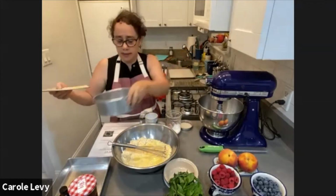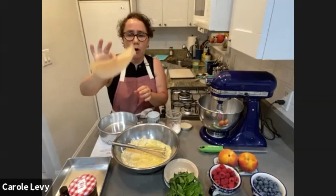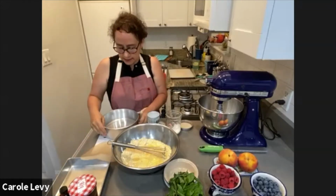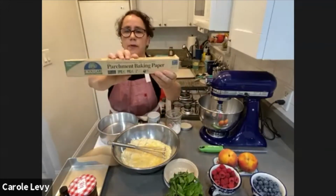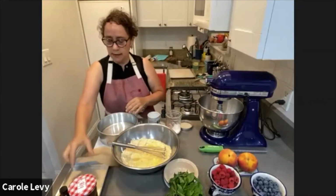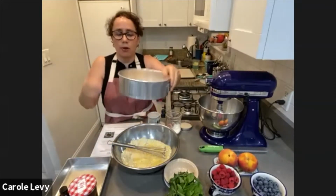And what I've done is we're not greasing any pan here at all. We don't need to grease the pan, but we do need to have a piece of parchment at the bottom, not on the sides. So all I've done is I've taken a piece of parchment paper from here, hold it out, trace the bottom of the circle, and cut a circle. And that is going to be our thing so nothing gets stuck to the bottom, okay?